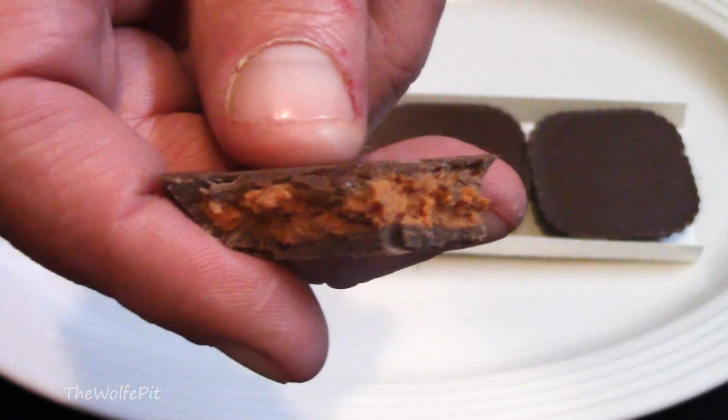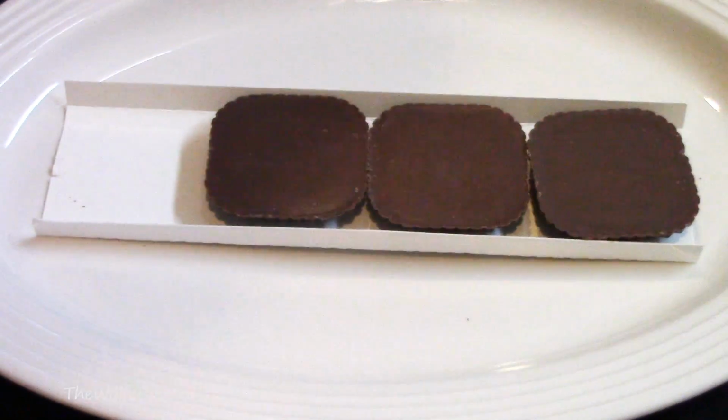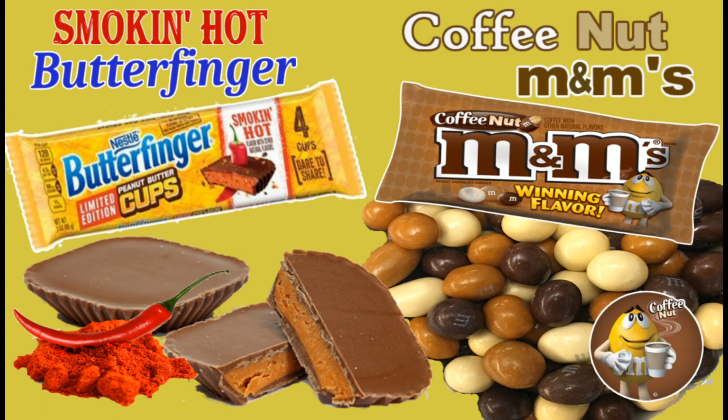They're very underwhelming. Peanut M&Ms by themselves are great. Butterfinger bars by themselves are great. So why try to mess with something that's already great? Like the old saying goes, if it ain't broke, don't try to fix it.